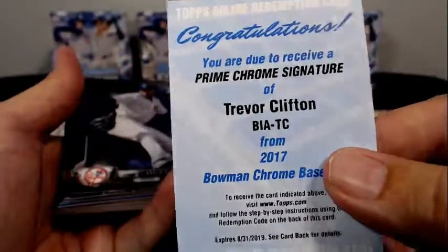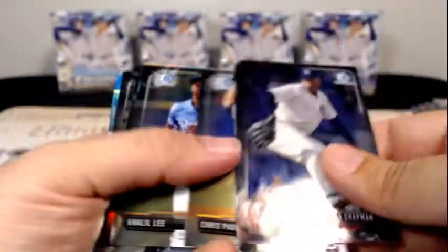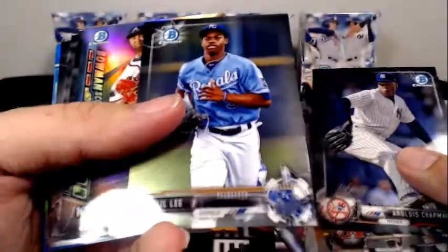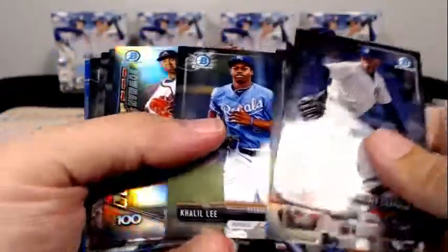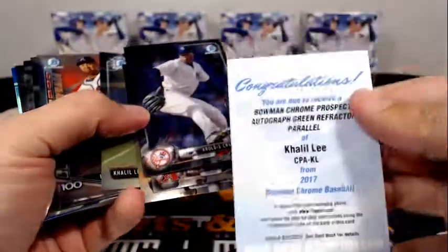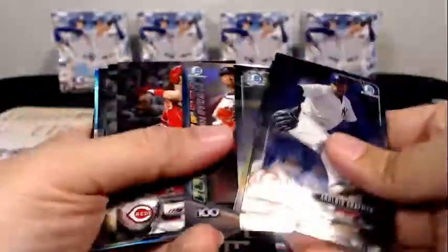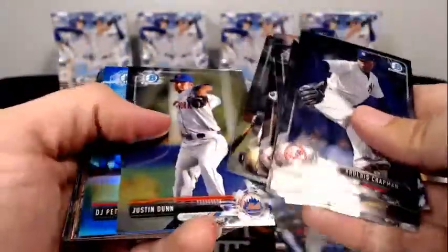I'll have to look at the checklist for that one. Oh, Khalil Lee is the Royals. There he is. So Kansas City got that other one. Gary F. on the Khalil Lee redemption. Sorry about that. That's one way to figure it out. Let's see who else he's with in the break.